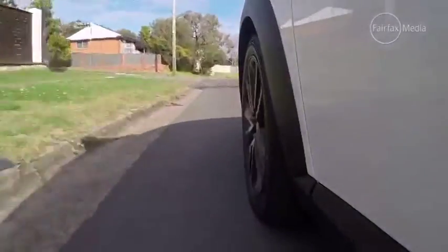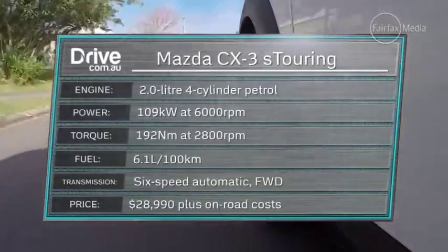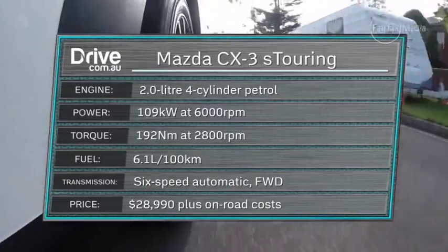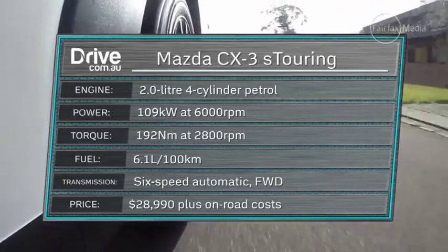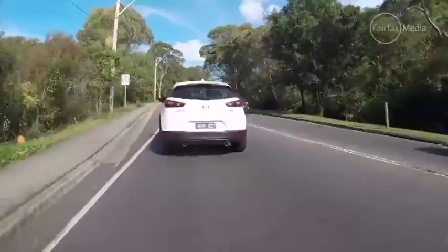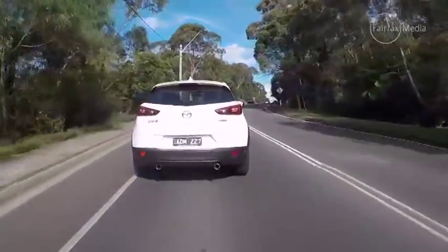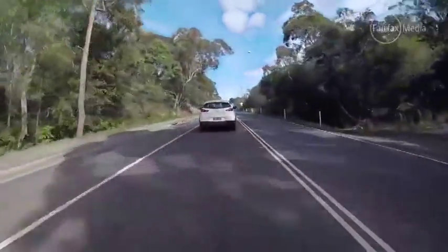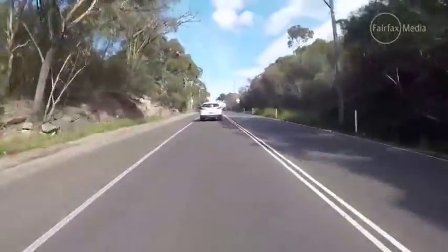Plus, unlike many rivals that have put smaller engines in their SUVs, Mazda's gone for something a bit more sizable. It's the same 2-litre engine from the Mazda 3 small car, so plenty of punch and all the flexibility you need around the suburbs, particularly in such a lightweight car. But it can get fairly vocal, particularly if you want to tap into that full 109 kilowatts. See what I mean?